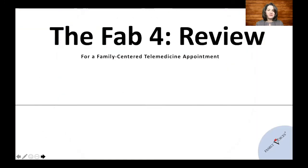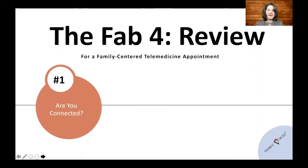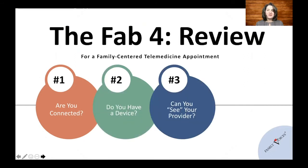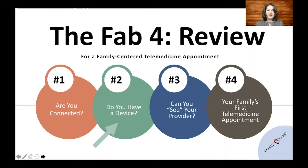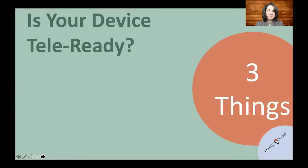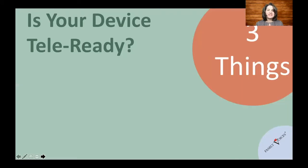So let's review those two pieces of equipment that we've talked about in other webinars. So back to our Fab 4 here. We have discussed in webinar number 2, do you have a device? And for your telemedicine appointment, you will need to have a tele-ready device. And you're probably wondering, what does that mean? What is a tele-ready device?